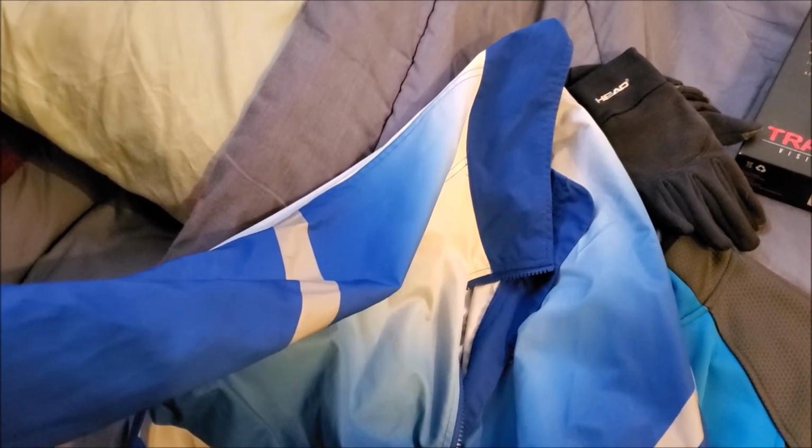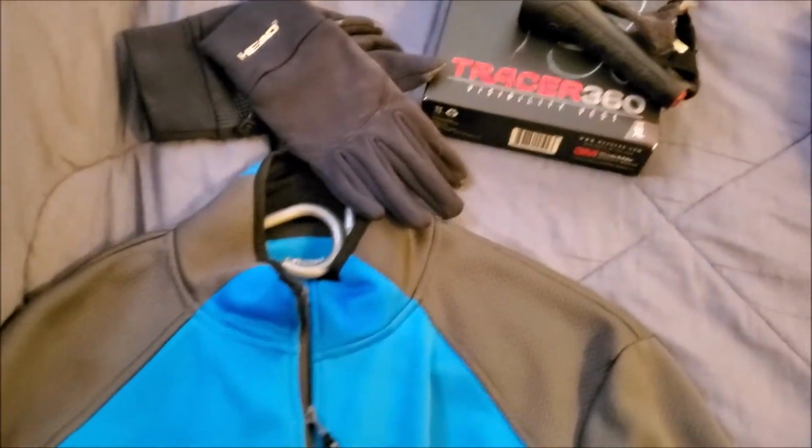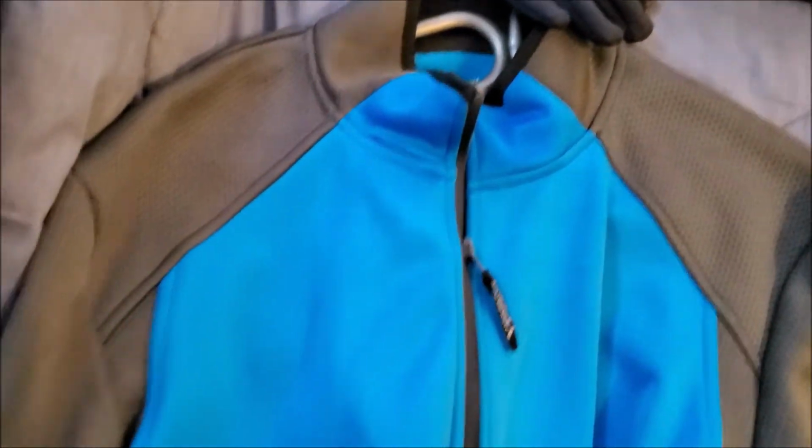You want something that contrasts with that white, so blue is a nice color, red's a nice color. The other jacket I have there is blue, so that's what works for me there. This is another Running Room jacket.